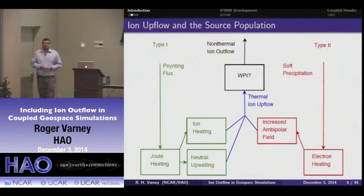So the picture that has emerged of ion outflow is really kind of a two-step process that looks something like this. You have energy that is input into the high latitude ionosphere, which gets deposited at relatively low altitudes. And there's two major channels for that to happen. The first is you have Poynting flux that is dissipated in the ionosphere thermosphere as Joule heating, generating ion heating and also neutral heating, which produce thermal ion outflow. The other pathway is you have soft precipitating particles that efficiently heat electrons. When you heat the electrons, you increase the ambipolar electric field and you also produce ion outflow.